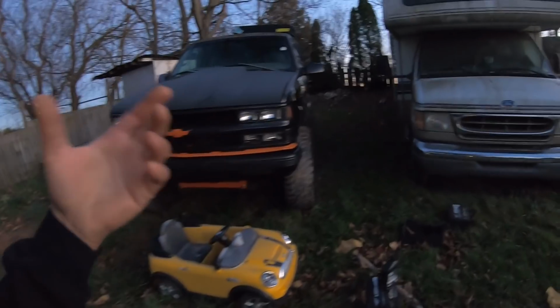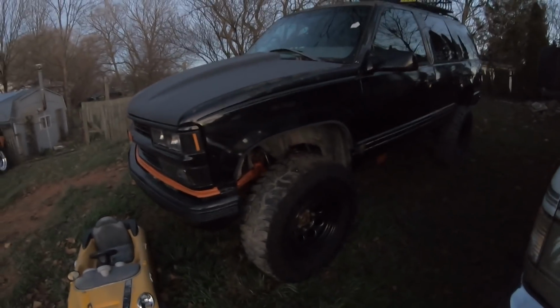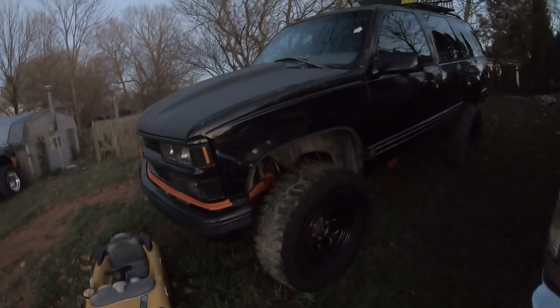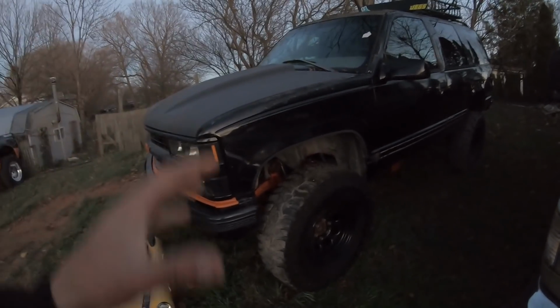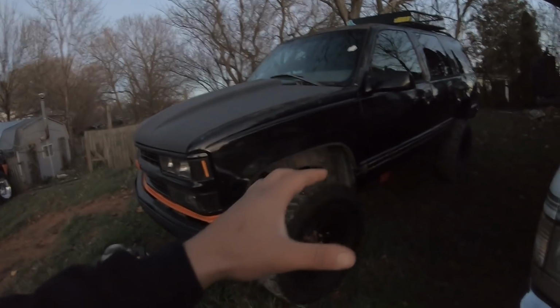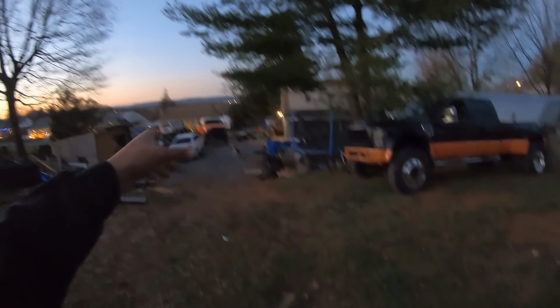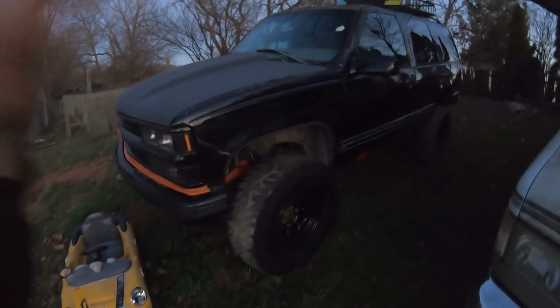The Tahoe. So the Tahoe up here is obviously a build that we did with Rough Country. It is on about 10 to 11 inches of lift. It's on 37s. I'm not in a huge rush to sell this thing, but it's just kind of been sitting up here. I was planning on wrapping it, but then we got the killer deal on the 350. I started really making headway on the 350, which kind of then backburnered this truck.